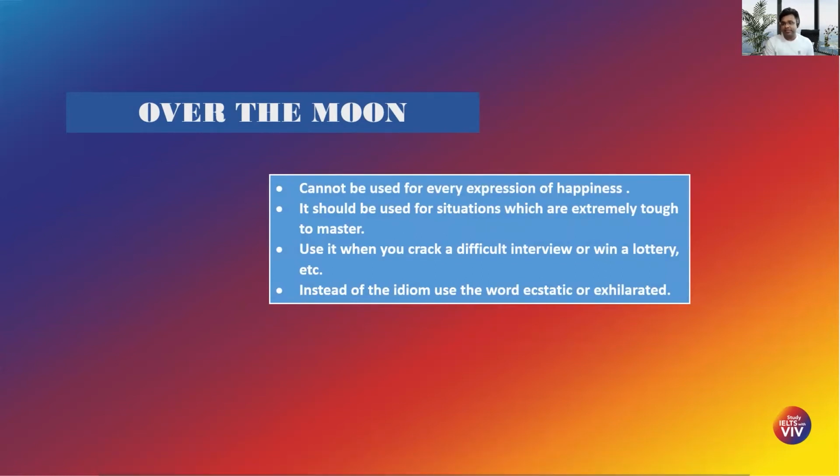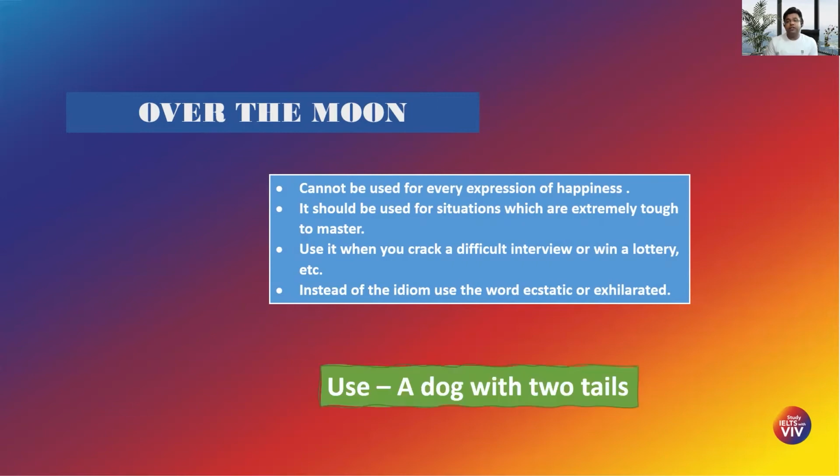If you want to replace it with a better word, you can use I was ecstatic, I was exhilarated, right? Or if you want to use another idiom, you can use I was a dog with 2 tails. A dog with 1 tail, whenever the dog wags his tail, means that it's really happy. Imagine a dog with 2 tails wagging them, that means you are supremely happy. That's the correct use of the idiom, okay? If you've got something that you've been gunning for, that you're overjoyed to get, a once in a lifetime opportunity, that's when you can use over the moon.